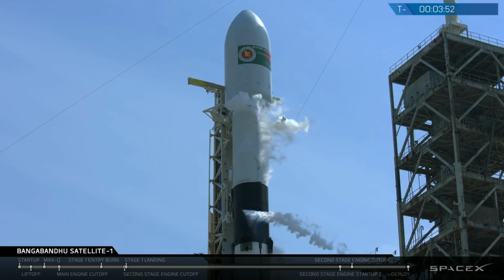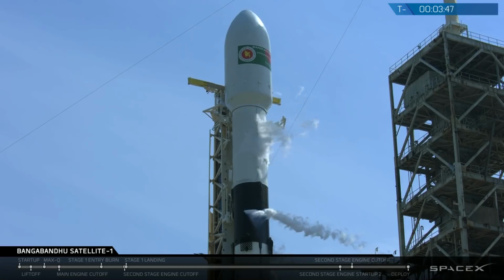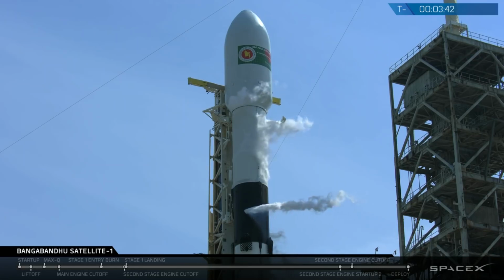And you can see the cradle is fully open. It is opening and has just finished opening on your screen there. The little arm is just beneath the fairing.